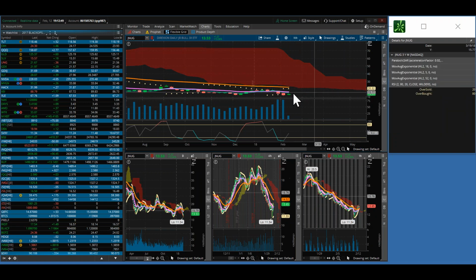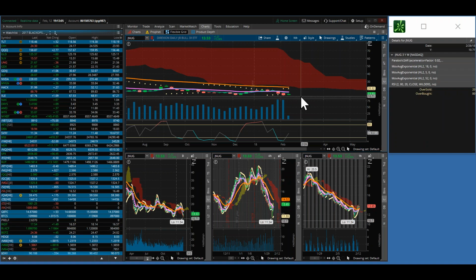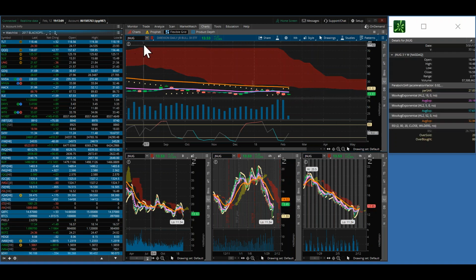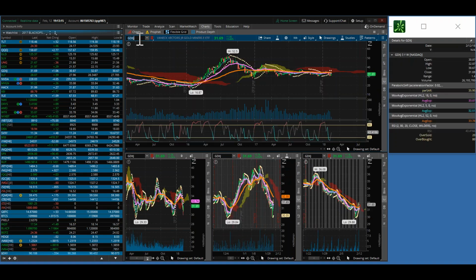Depending on how the market reacts between now and May, could determine where this could go. So we'll be watching this along with the GDXJ, which we'll pull up next, and see just how deep into the cloud the market can go. The good news is if it can do it between now and May, $50 could be in play in the JNUG. Excuse me. Let's look at the GDXJ real quick.